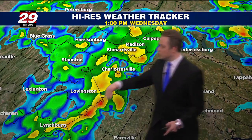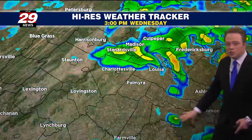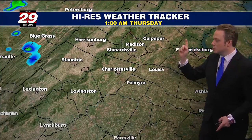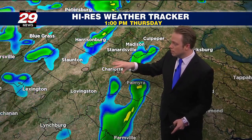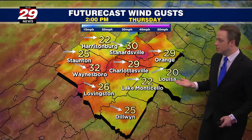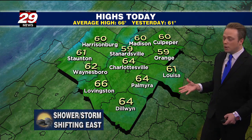It shows that line of storms across the area, especially south of the James River. You're most favored to have perhaps a localized severe storm in Southside Virginia. Here's 3 p.m. Most of it shifting to the east along I-95. Quiet tonight, and then tomorrow afternoon, once that bubble of cold air is over us, it'll turn mostly cloudy with a leftover spotty rain shower, along with winds from the west and northwest on Thursday, anywhere from 20 to 35 miles per hour.